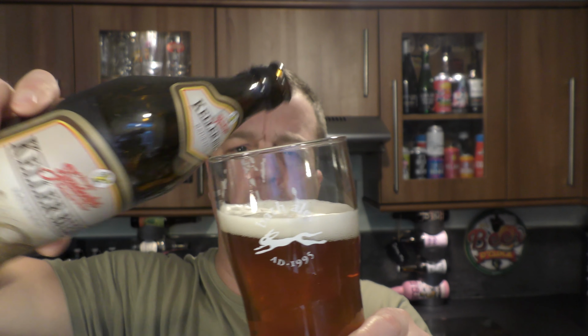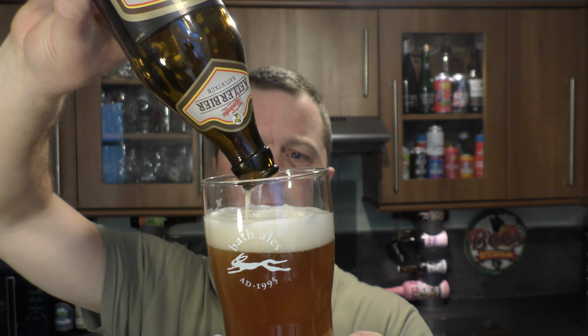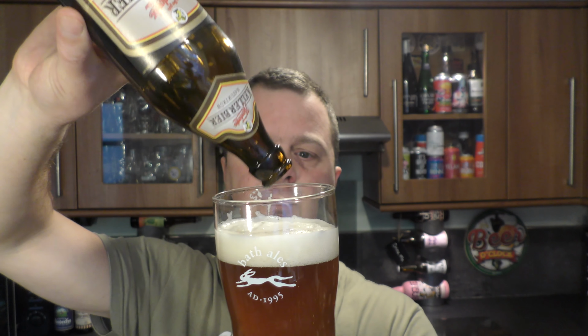Cheers, everyone. Extremely malty, almost worty beer, but there's some beautiful flavours in here. I do like it, it's very nice. It's very refreshing.